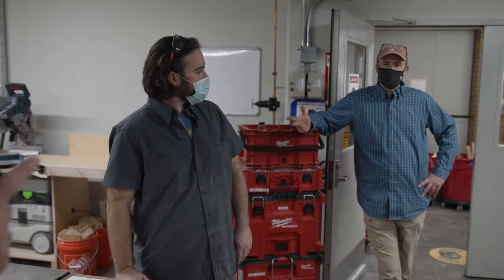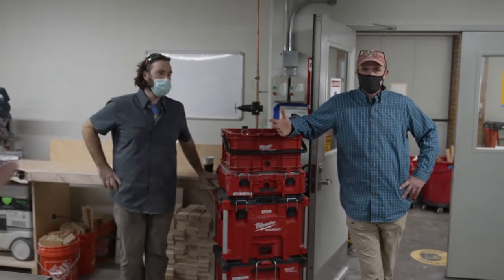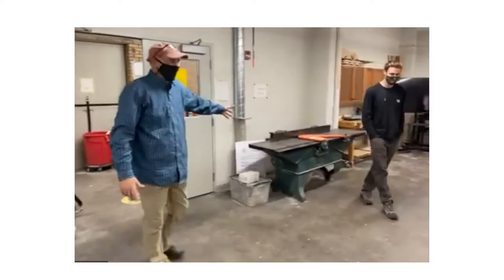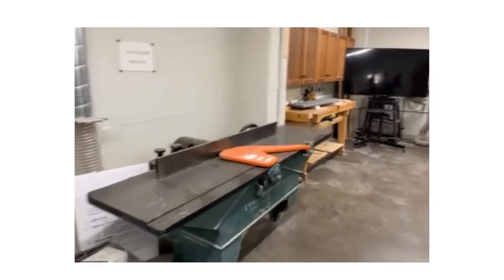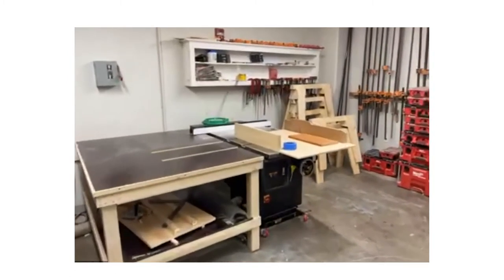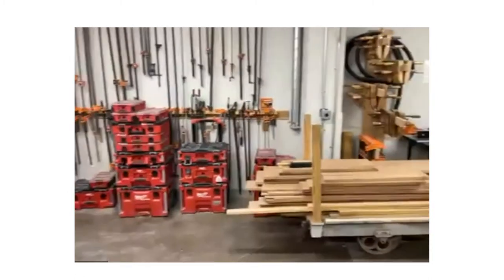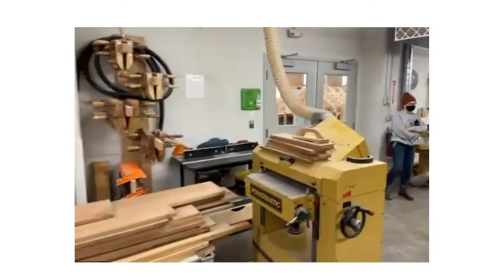That's great. So while we're in the machine room, let's take a look, because like all the woodworking departments, we have a full machine room. So we have jointers, right? We have the table saws. We have three table saws, two jointers, two thickness planers. And one of the important things that we do is we spend a week learning how to tune up and dial these machines in through machine maintenance.